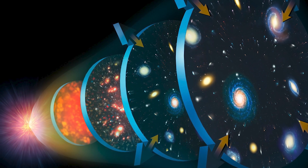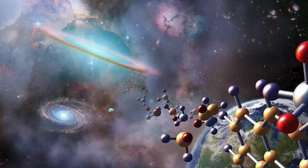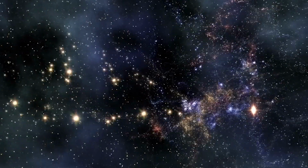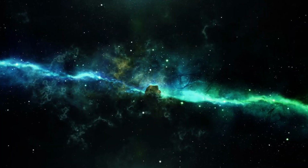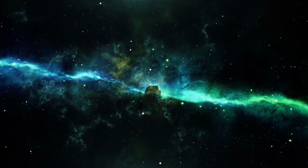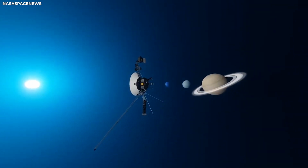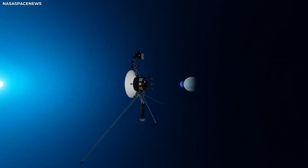The interstellar medium is composed of hydrogen, helium, and trace amounts of heavier elements. It is an essential component of the universe, playing a crucial role in star formation and the evolution of galaxies. In addition to providing groundbreaking data on cosmic rays, magnetic fields, and the interstellar medium, Voyager 1 also made some additional discoveries about space itself.